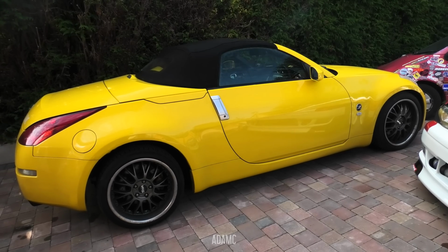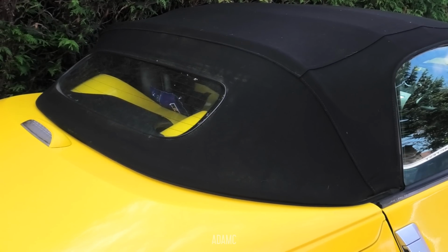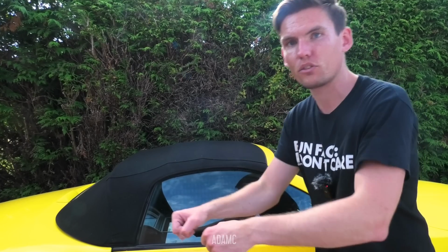It's fine for keeping rain out, it's just in the winter I need to be cautious of how much moisture gets in. That's only because I haven't really put it down properly, and I don't want to lift it up again to put it down properly again in case it won't go down at all, and then I'm stuck with a convertible that doesn't convert, but the other way round.